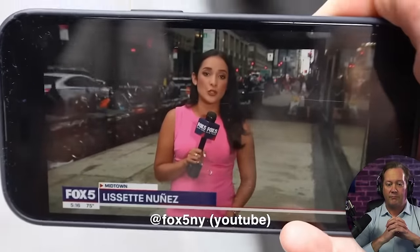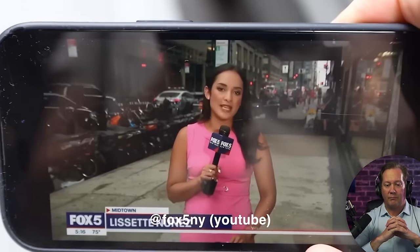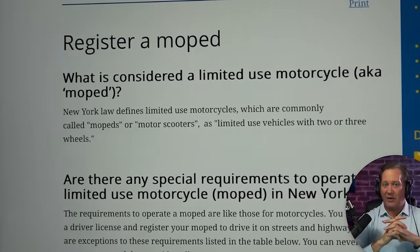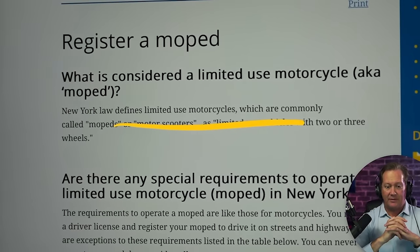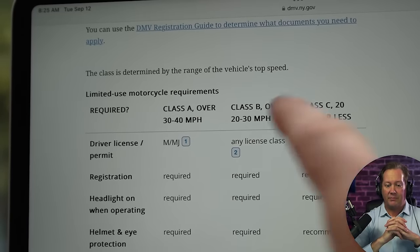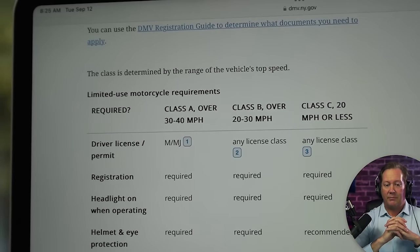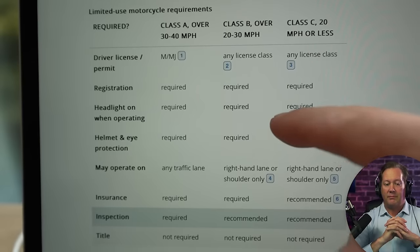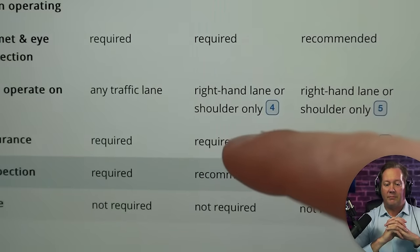Jesus tells me one of his scooters was recently confiscated by police since it was not registered. According to the state of New York, these are all considered limited use motorcycles. And since all these bikes have a 30 mile an hour top speed, you have to register it. You need to have the headlight on at all times. You need to wear protective equipment. And look at that. You need insurance.